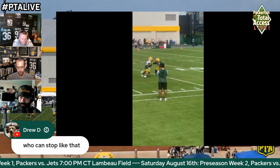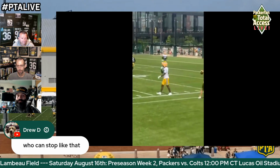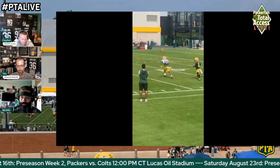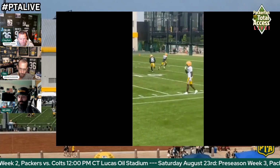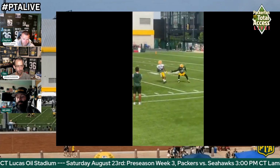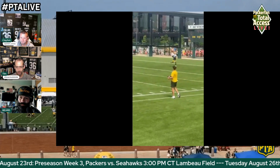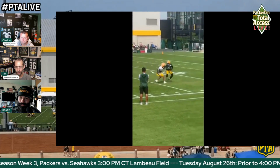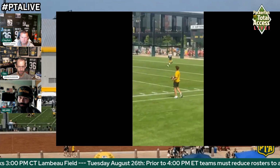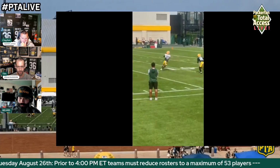We always talk about 40 times and acceleration, vertical jumps and composite explosion grade, all those things. Balance, man, is huge. And body control. I think this rep highlights it. If you look at Matthew Golden's head the whole time he's running the route, he's never getting down or off center. He's not allowing himself to waste any motion because he's got such good posture and balance in the route.